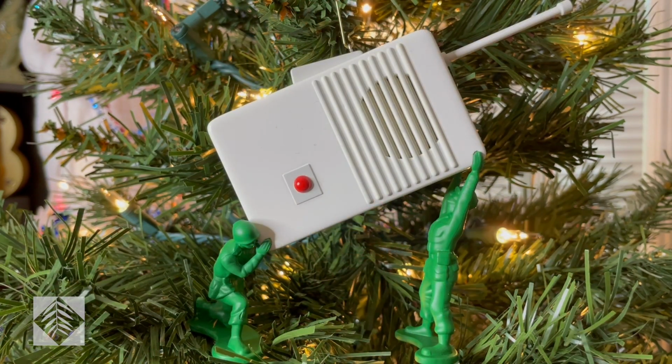I'm surprised it took Hallmark this long to come up with the design of the Green Army men with a radio in the Christmas tree, as this is just a direct link to the movie. They did this exact thing in the movie, having a radio in a Christmas tree. Just a beautifully done ornament.